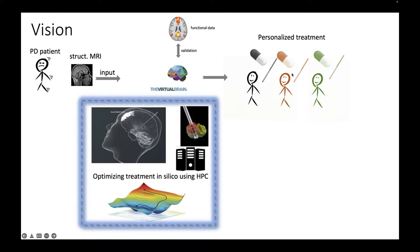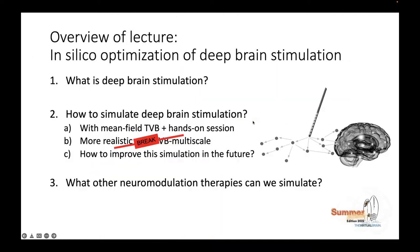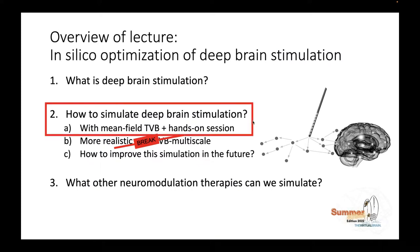And there are so many possibilities of how to set these electrodes that you can easily be overwhelmed. And you need a lot of intuition these days as a clinician to find the right treatment. And people are also very honest in saying that in most of the cases, we might miss the optimal setting.